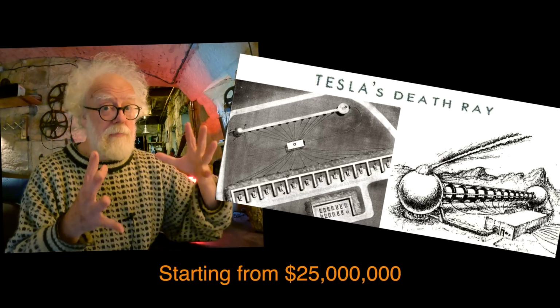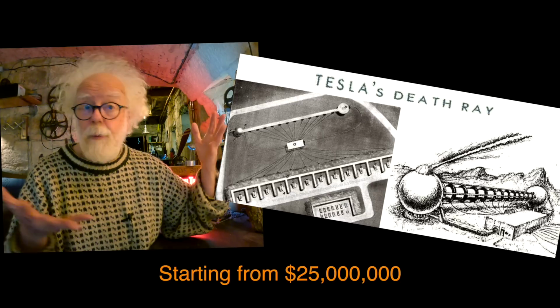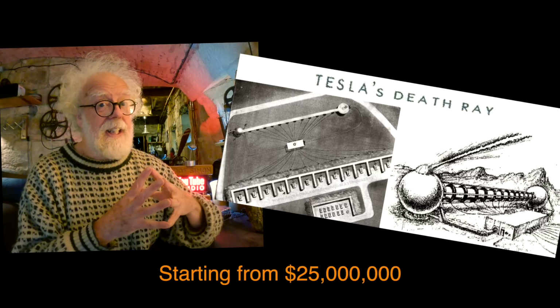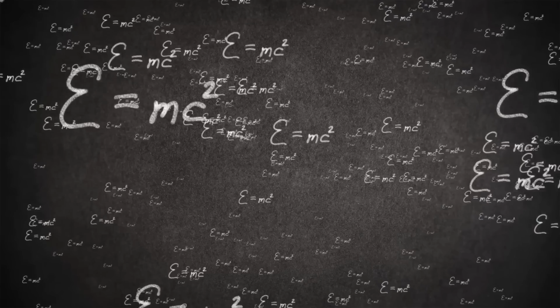But secretly, nations dabbled with death rays. France, Germany, Britain, and the US. We later learned that when Tesla was turned down by his favorite nations, he was offered the full price for a working death ray by the Soviet Union, who built one in Siberia.